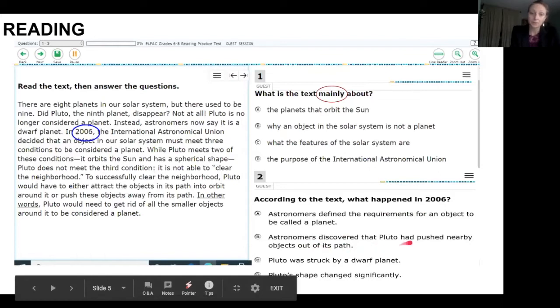Astronomers discovered that Pluto had pushed nearby objects out of its path. No. Pluto was struck by a dwarf planet. No. Pluto's shape changed significantly. No. Okay, so it's A. That sounds like what happened after 2006.